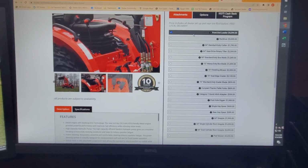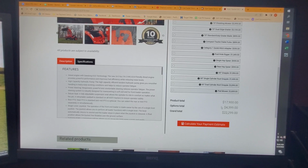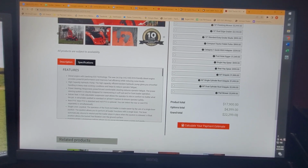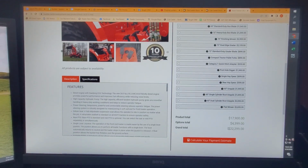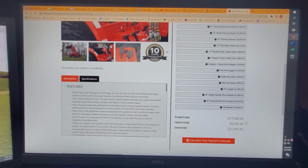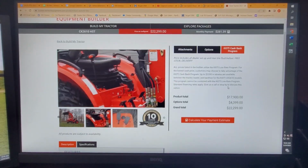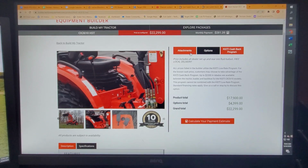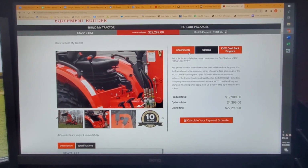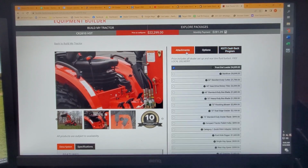So if you all are curious, get on here and build one. It'll add everything together. It will give you an actual grand total of everything you've selected. I want to be clear, this total is always going to be using Coyote's low rate or 0% financing programs. There's a tab here you can click for cash back, and it'll tell you how much money you might expect if you're going to pay cash instead of using their 0% financing. But it'll give you a payment, and all that stuff is done through here.